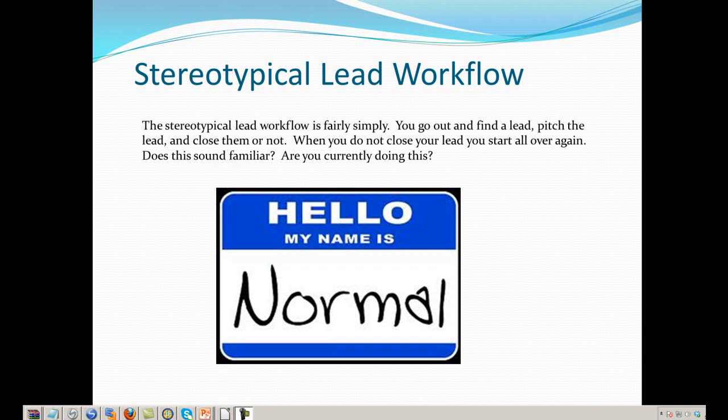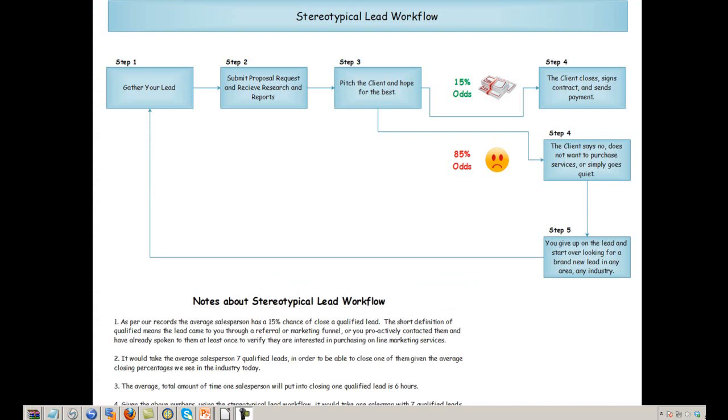To a certain degree, everyone is doing that, but the difference is being able to identify this cycle and to state this cycle, which is the most generic cycle that people follow in sales. So, introducing the outline of the stereotypical lead workflow. You get your lead, you submit a proposal request in our system, you pitch the client, you hope for the best. As per our statistics, you've got about 15% odds of closing that client on SEO and related marketing services. And if the client does close, they sign the contract and send you the payment. Awesome, wonderful. But what happens when they don't close, which is about the 85% odds?